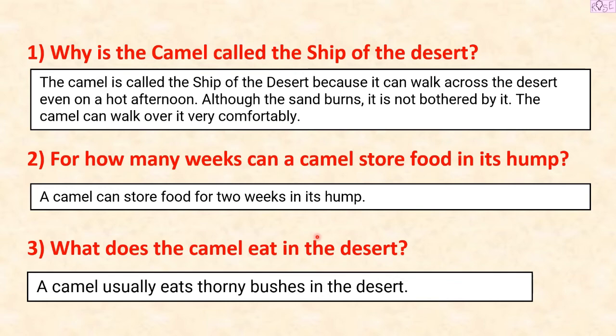So why is the camel called the ship of the desert? The camel is called the ship of the desert because it can walk across the desert even on a hot afternoon. Although the sand burns, it is not bothered by it. The camel can walk over it very comfortably. Next question. For how many weeks can a camel store food in its hump? A camel can store food for 2 weeks in its hump. Last question. What does the camel eat in the desert? A camel usually eats thorny bushes in the desert.